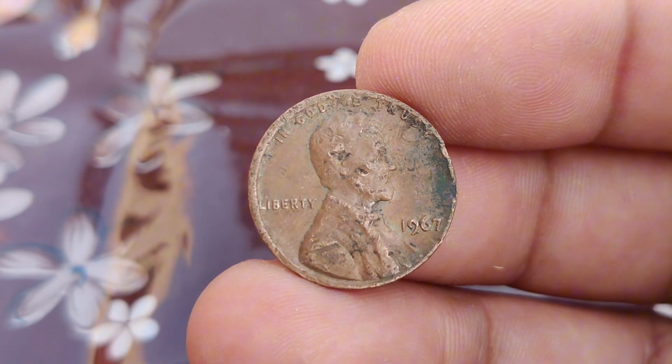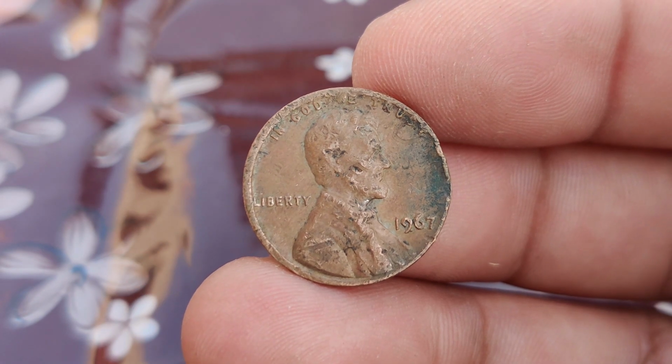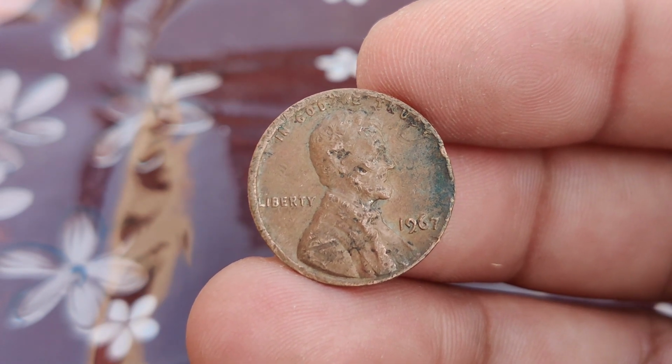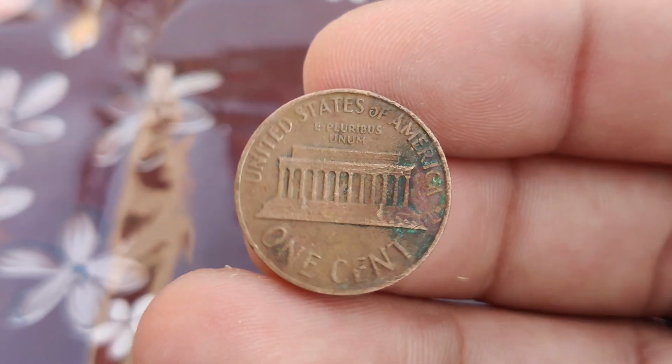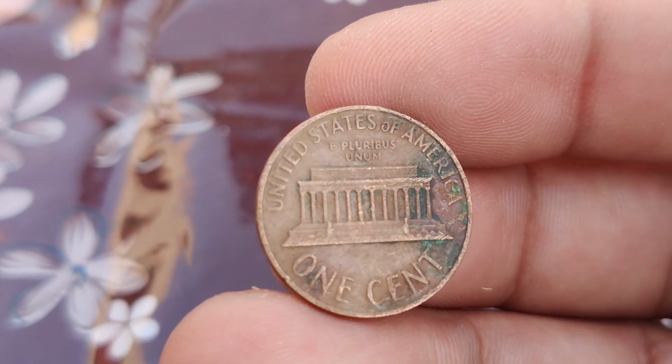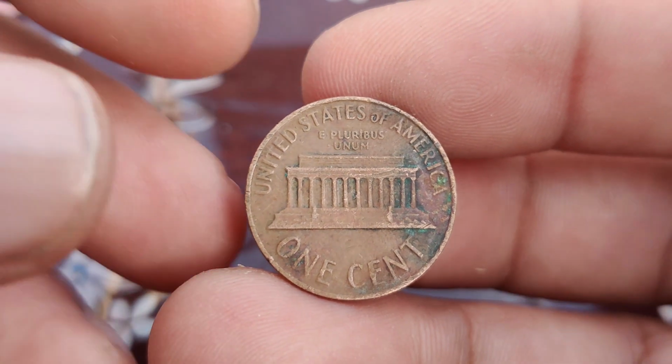Some collectors refer to this as a green wave effect, and it's commonly seen on older coins that have spent decades in circulation or have been stored improperly. The green tint is caused by copper corrosion, and while it might not be ideal for some, for others, it tells a story of the coin's age and its historical journey.